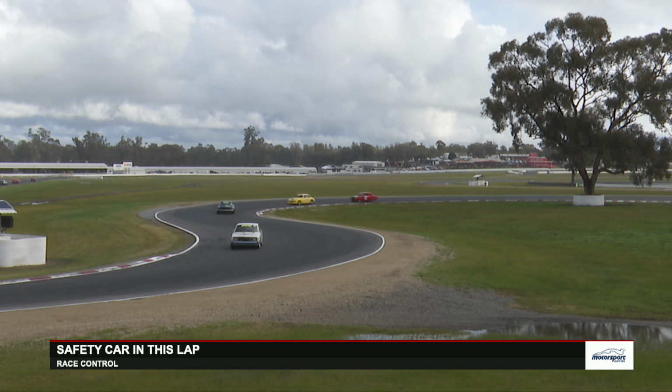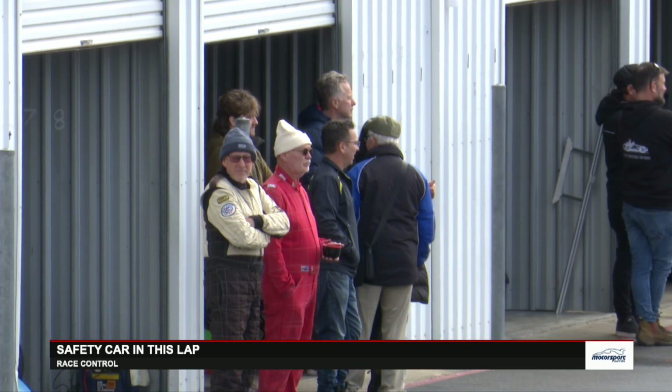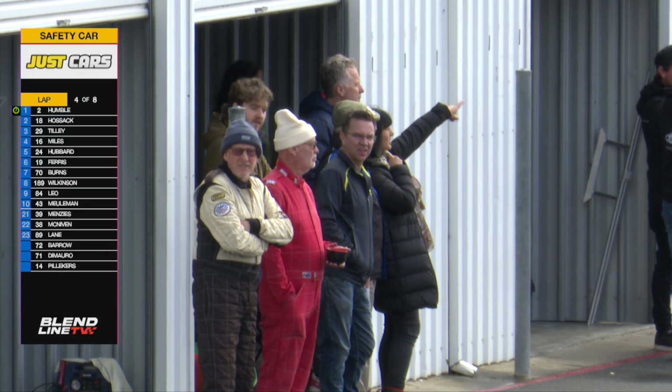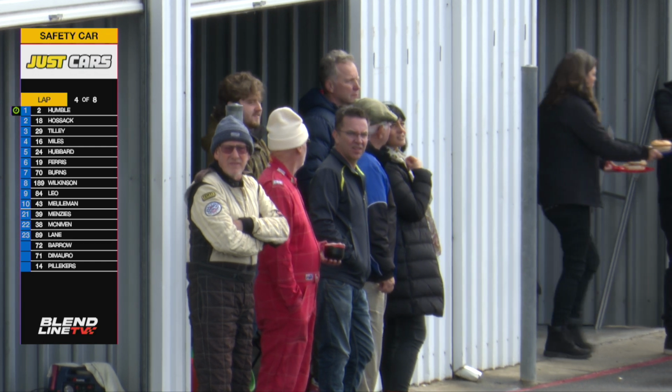So Dick Johnson, another one that cut his teeth. His first race car, I believe, was an FJ. Exactly. Orange FJ, painted with a brush before he moved on to an EH. So he did start out in Holdens before becoming that Ford legend that we all know and love.